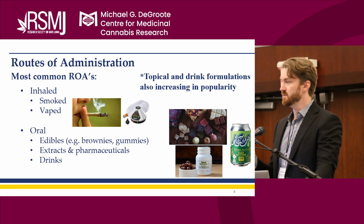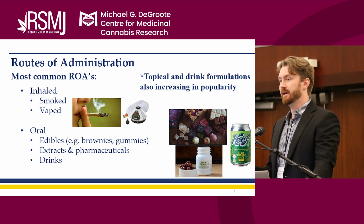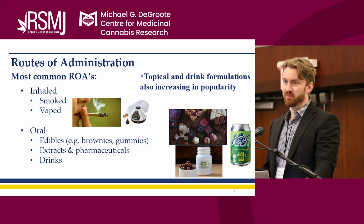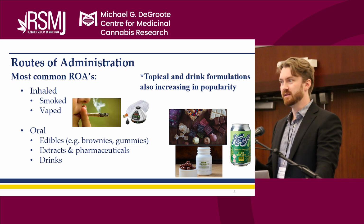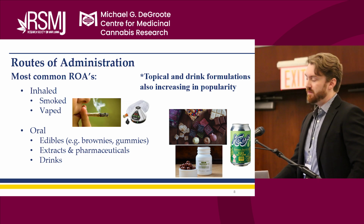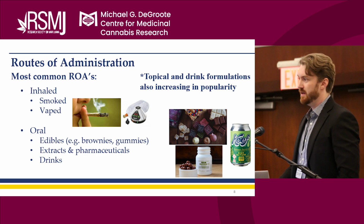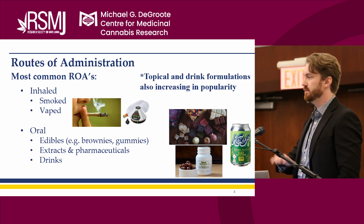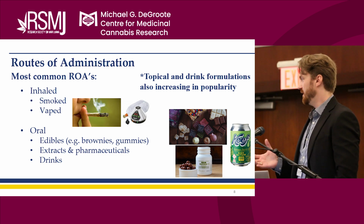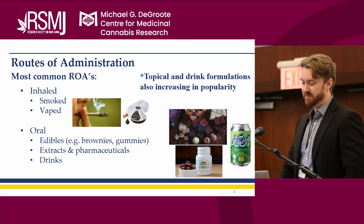So things like smoking a joint versus eating an edible versus vaping a certain amount of THC or cannabis. They all require different drug preparations, different work by your pharmacy, different blinding procedures. Time course is a big one that I'll be talking about today. When you're administering cannabis through a vape, a joint, or a pipe, it has a different time course of effects than certain edibles.